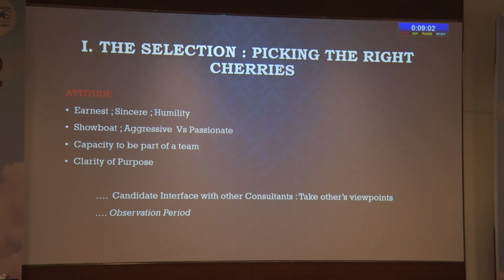And it's also important to judge whether that person sitting in front of you has the capacity to be part of a team. I think that's very important, especially in the setups that we work in. And also whether that person has clarity of purpose. Dr. Shobit spoke about, what are you going to do 4 years, 5 years from now? I mean, whether some person has some sort of a roadmap ahead of him, or is it just to get a label of a degree? So that also needs to be looked at.